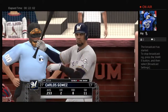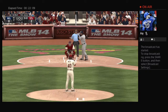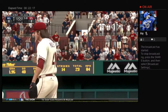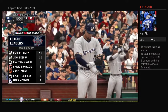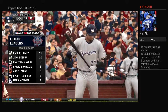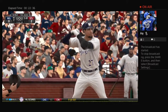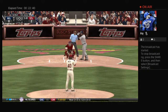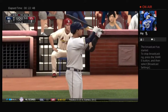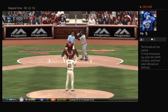Carlos Gomez leads things off now in the top half of the second. First pitch on the way. Here's a changeup to start the second, but that misses. It's a ball and no strikes. That swung on and missed. We're even at 1-1. And like most right-handed power guys, he's a good high ball hitter. So that's where you're going to want to keep that fastball going forward.